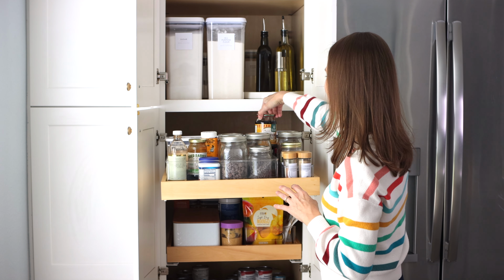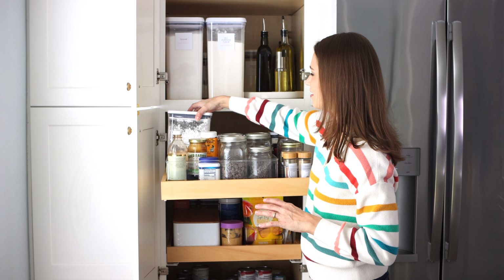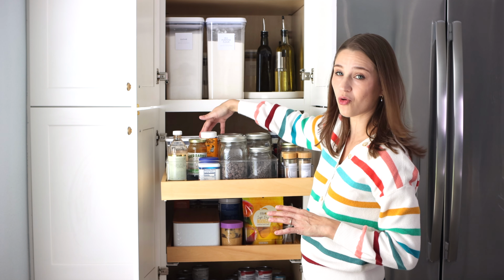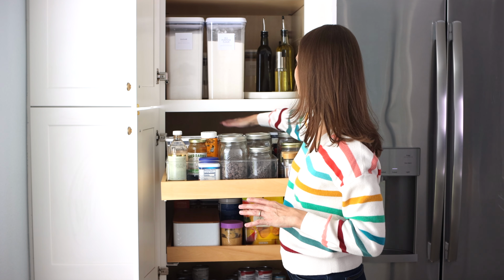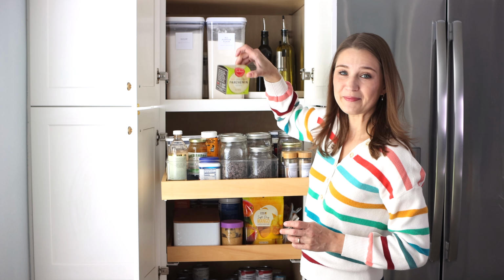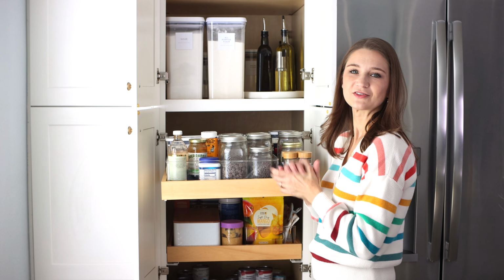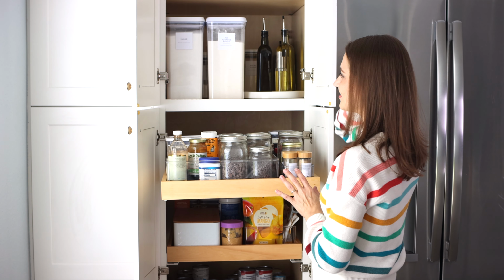And then I have barley malt here, and then I put my cornstarch and my cocoa powder in these bigger containers because I bake with those more, so I wanted to have a bigger supply. And then I also have some gelatin back here, extra cocoa powder. I also have my parchment baking cups. These are my favorites. I use them to make muffins and cupcakes and things like that. So almost everything I need for baking is all right here, and it's in one area.